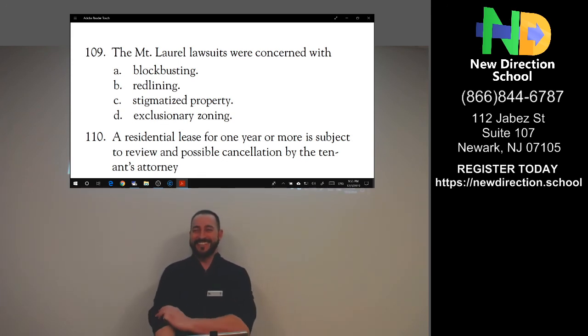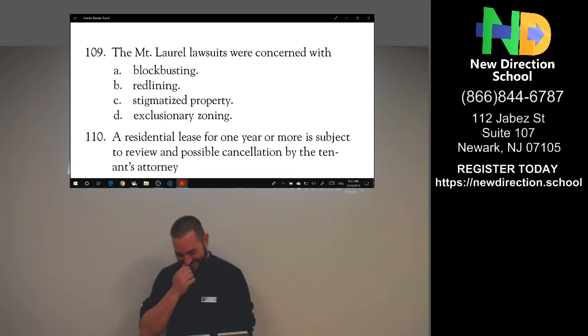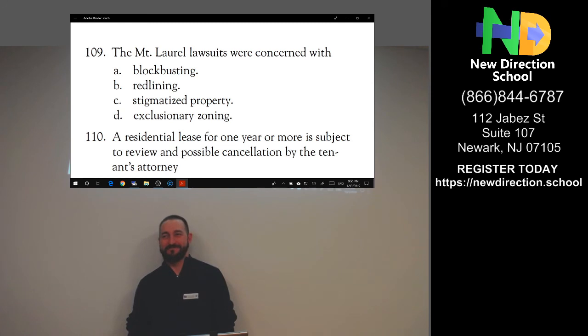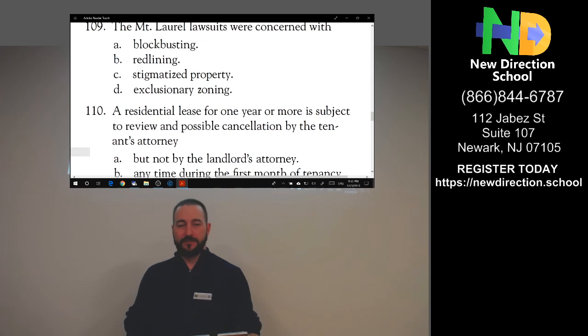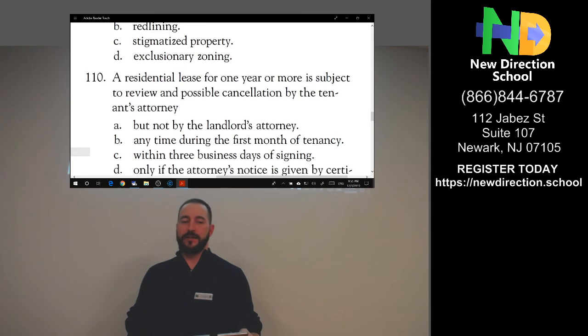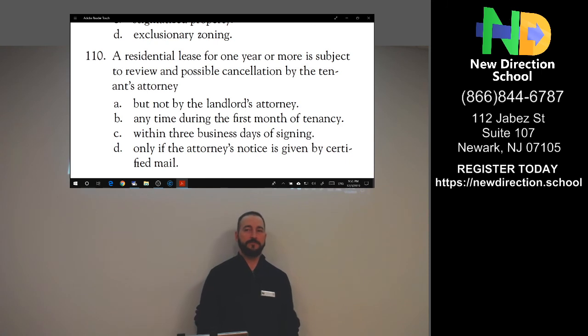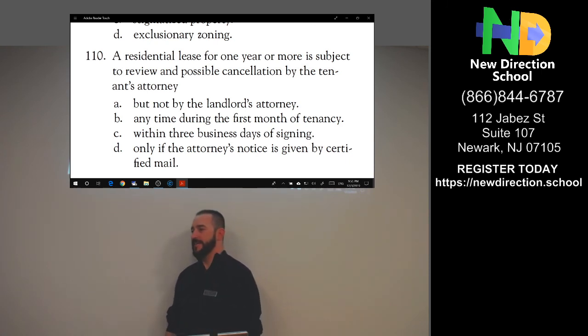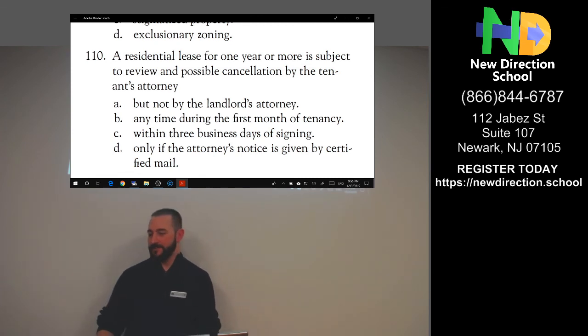A residential lease for 1 year or more is subject to review and possible cancellation by the tenant's attorney, but not by the landlord's attorney, anytime during the first month of tenancy, within 3 business days of signing, or only if the attorney's notice is given by certified mail. Correct answer for 110 is C. 3 business days. Correct. Very good.